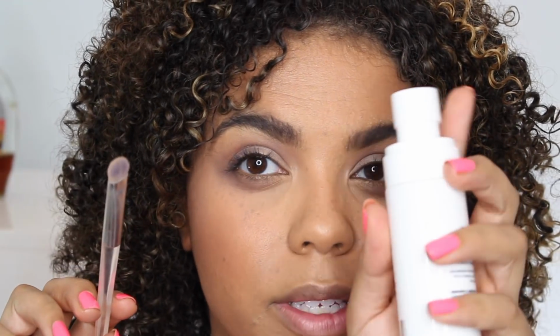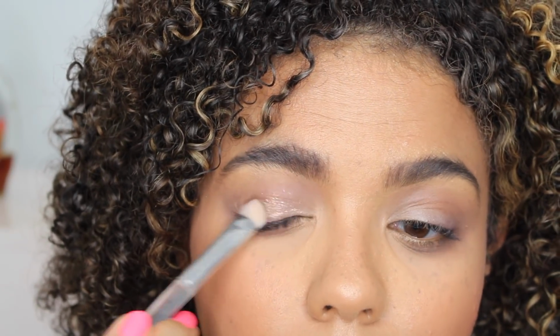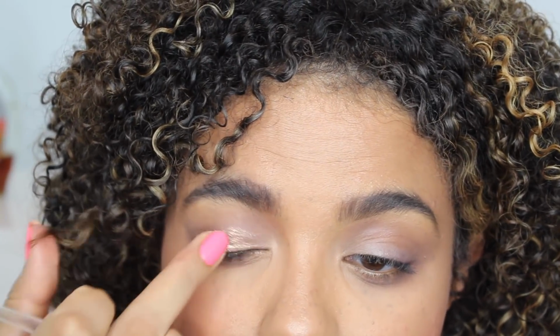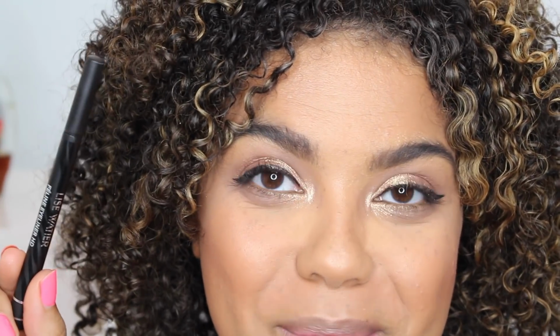I'm going to spray my brush with this Joe Fresh setting spray. I've used this a couple times. I'm going to take it off the lid because it's such a bizarre, almost chunky, so shimmery and shiny product. Let me try my finger. Oh, so much fallout. So pretty.